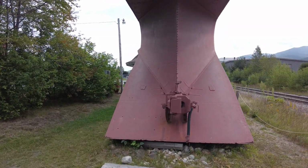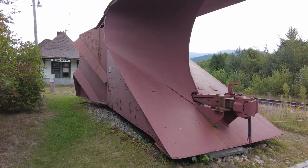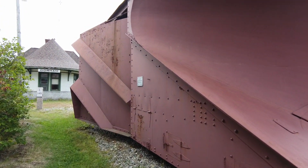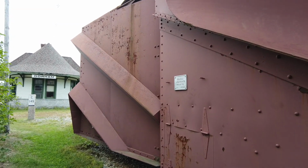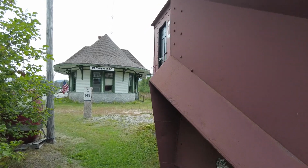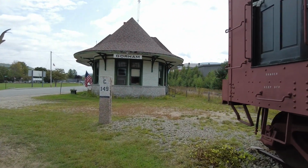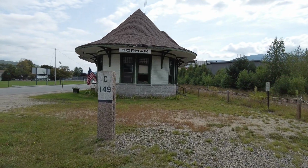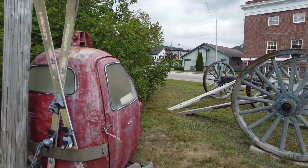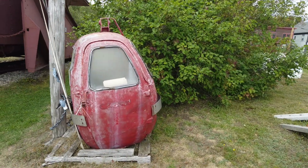That is a huge snowplow. And look at the unique design of the Gorham train station. And this right here is a gondola. I guess it is. Kind of small, isn't it?